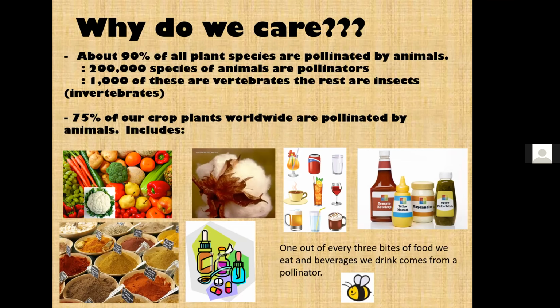Fibers. I'm so used to looking at people and not this little tiny hole. Our fibers come from pollinators, and here's an example of cotton. A lot of our beverages, chocolate, no pollinators, no chocolate. I know that right there, I'm like, okay, I'm in. You've got coffee, your teas, etc.